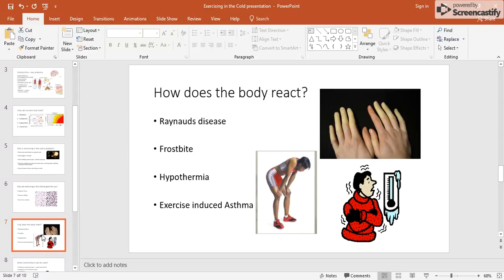Exercise-induced asthma, although not a direct cold environment illness, is caused by dry air found in colder climates and during cold weather. Coupled with higher levels of respiration rates when exercising, this type of illness is common in winter sport athletes.